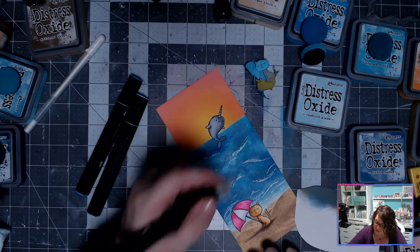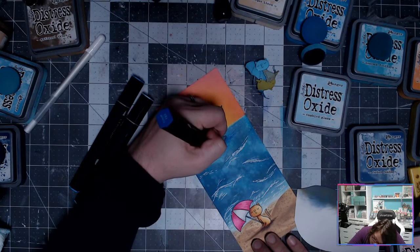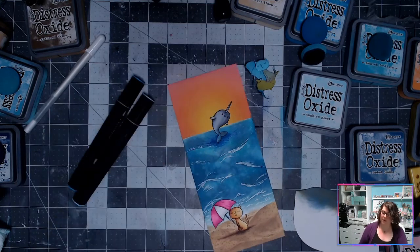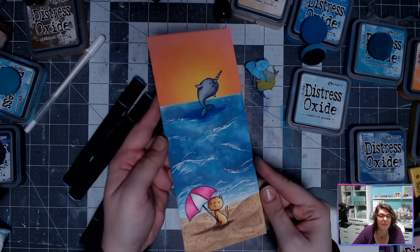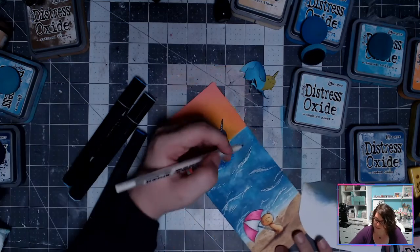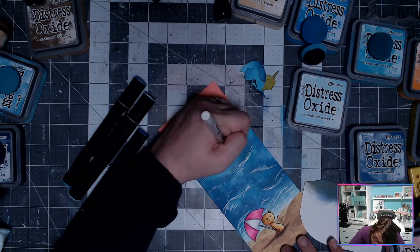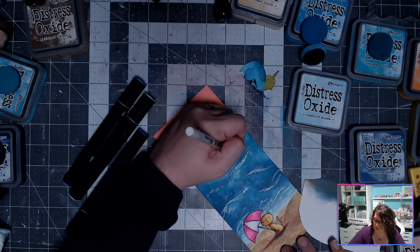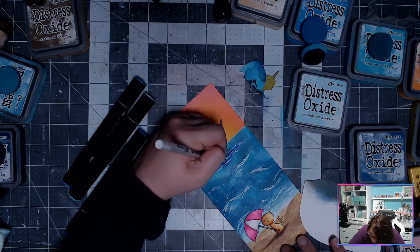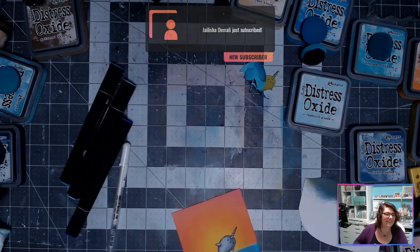Yay! All right, I think it looks good. I'm going to go ahead and add back in just a little bit of the shadow here around him so that you can see where he's coming from. There we go. All right, there we have it. A cute little narwhal hopping out of the water. I probably will add a bunch of white, because if he was jumping out right here, there would be a bunch of water ripples or whatever. I don't know. There we go. Woo!